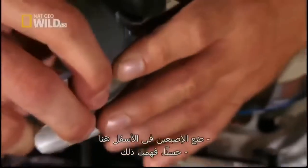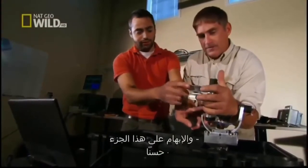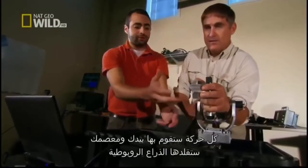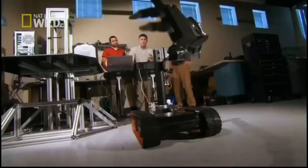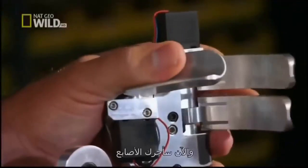So how do I grip this? So you put your two fingers around the bottom here. All right, two fingers on those paddles right there. Yep. And your other finger right here. And then put your thumb right on that one. Right. So each motion you do with your hand and your wrist now will be copied on the robot. Wow, look at that. I'll move it up and down. And now the fingers.